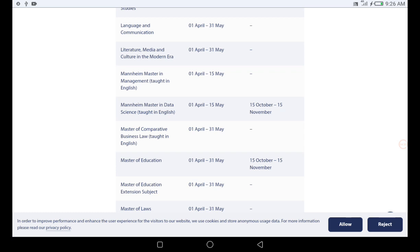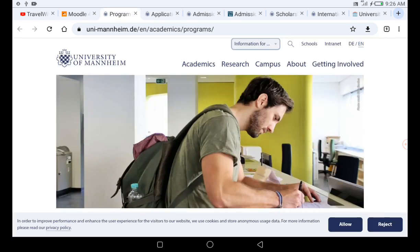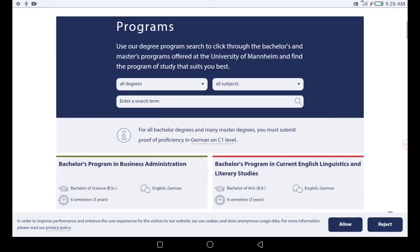now we are going to go to the programs table before we go to the admission and the admission process. Okay, so let's go to the available programs and do a filter. Okay, so for all bachelor degree and many master degree programs, you must submit proof of proficiency in German at C1 level. Okay, this is if you are taking a program that is taught in German. Okay, but if you are taking a program that is taught in English, okay, so right now we are going to do a filter of this program.